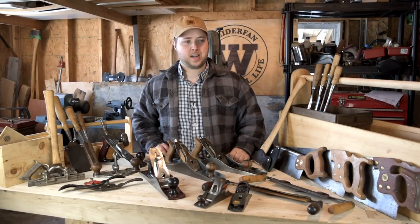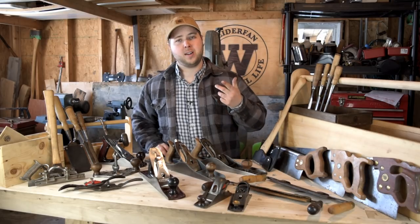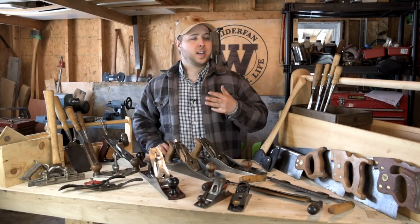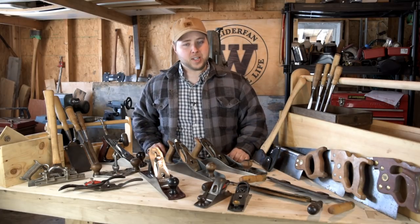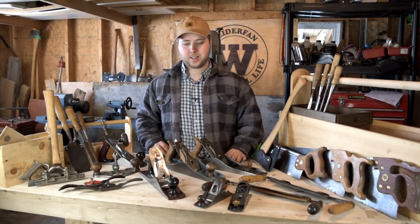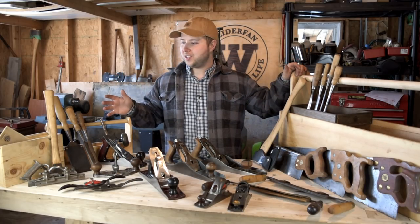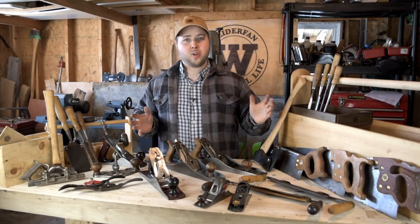thousands and thousands of dollars between electric planers and table saws and chop saws and compound miter saws and so much more, thickness planers and etc. You're talking thousands and thousands of dollars. And this is just an investment of a few hundred bucks here to get so much stuff.